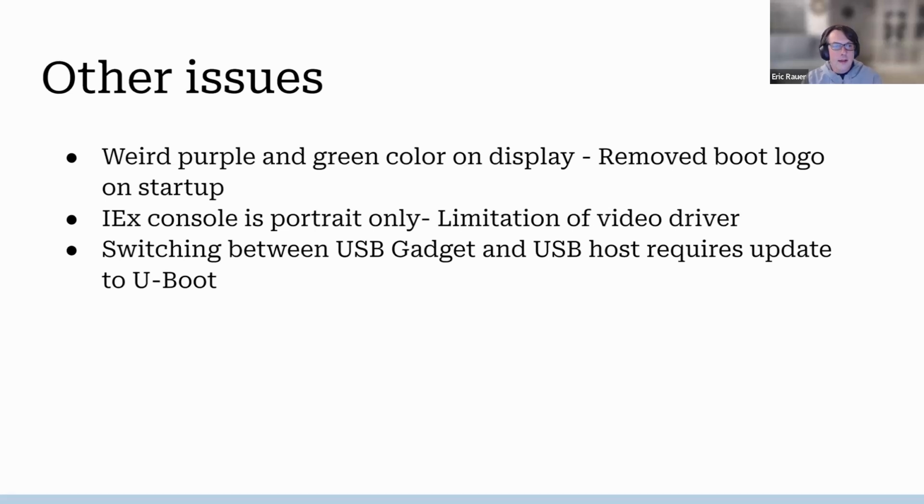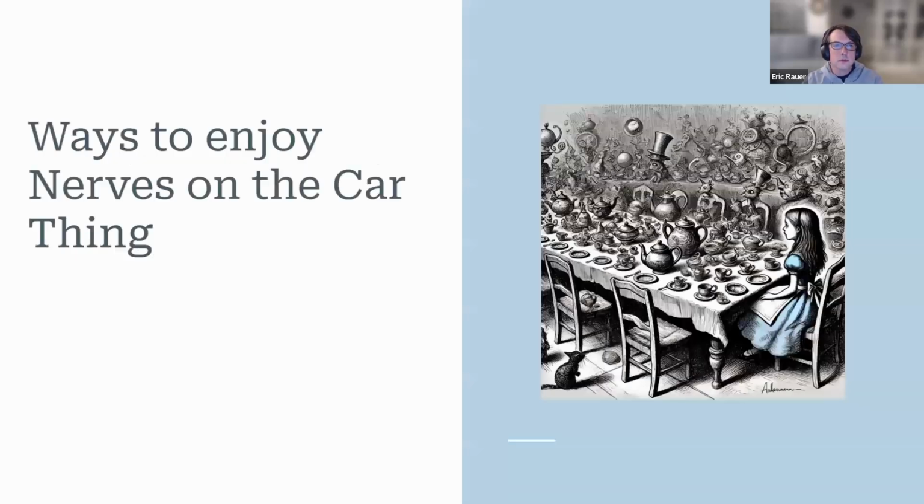And then where I left it is, if I want to go into USB gadget mode, I will have to update U-Boot again and boot from there. But now that I have two devices, one working on Wi-Fi and one working on Ethernet, my intent is not to go back to gadget mode unless I have a catastrophic update. So this is sort of where the project is.